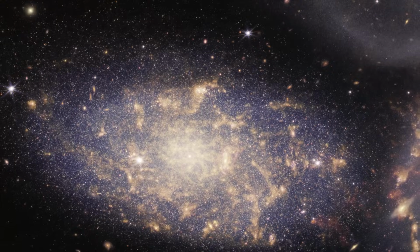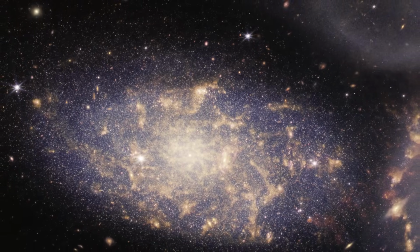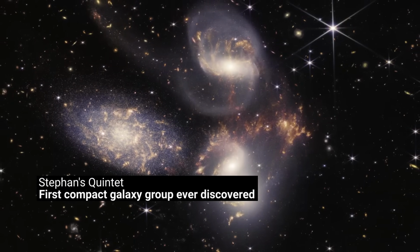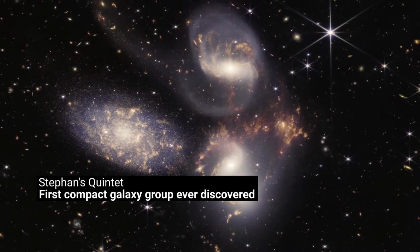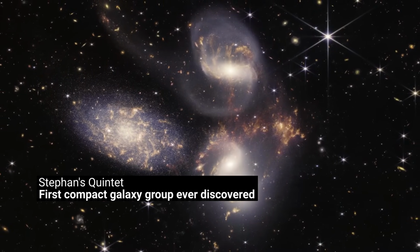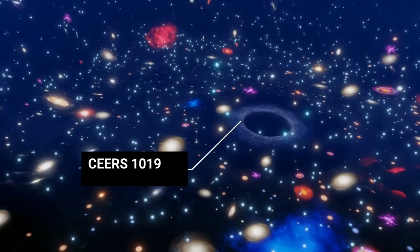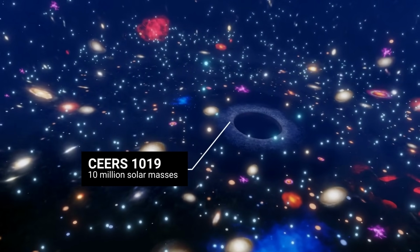After having conducted a few simulations, though, some astronomers now claim that the galaxies might not be so ancient. They could just be glowing unusually brightly. James Webb has also found the oldest black hole in the universe and did it twice. The first one, called Sears 1019, had a mass 10 million times that of the Sun. It was found by the telescope a mere 570 million years after the Big Bang.